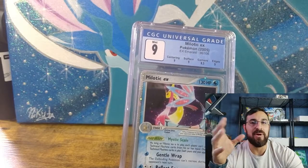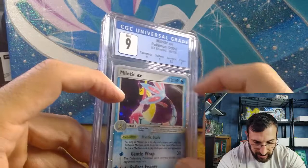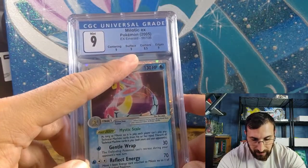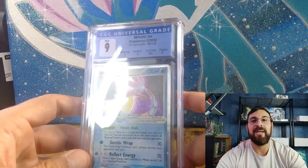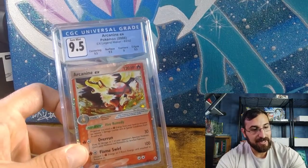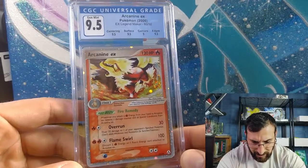So I'm still unsure of how CGC grades some of these cards, because there are some big scratches across here, and they're not factory lines either, but it did get the surface of a 9. So I still don't quite understand how it grades that, but I'll take the 9 anyway. It's about a $500 card. This submission was fat with the swirls.